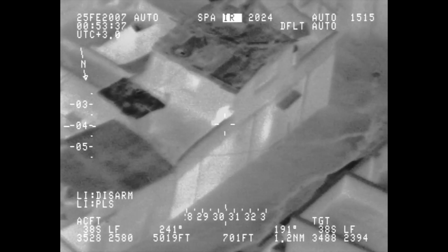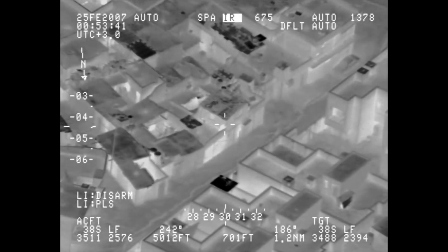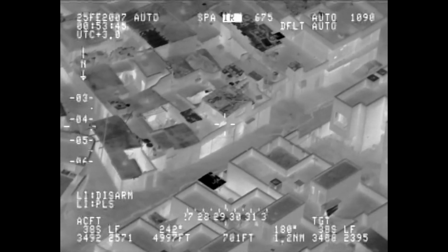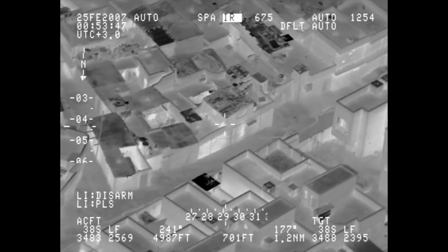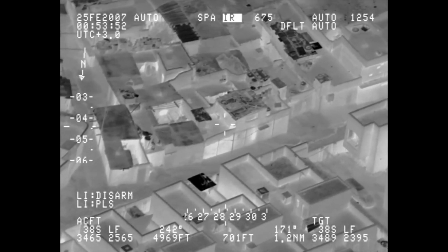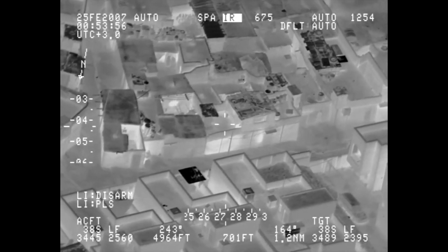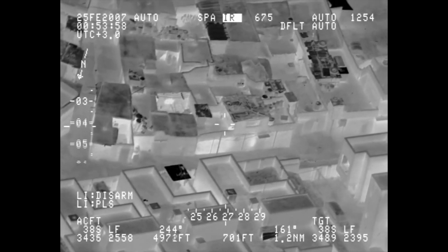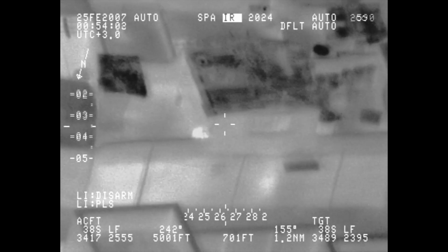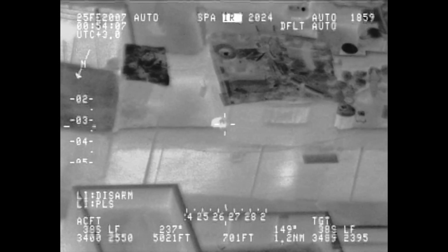Here's another individual on a roof down that alleyway I spoke about. He's kind of peeking out, looking around the corner, looking down the alleyway to see what we're up to. And you have to realize that it's pitch black out. There's no street lights. Even though we're in a big city, the city of Mosul, it's pitch black out. Very little lighting. But he's kind of bent over, peeking around the corner there, looking at us.